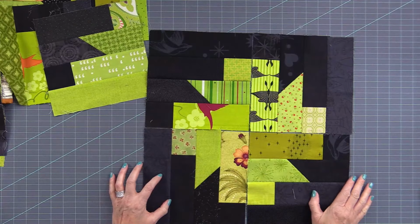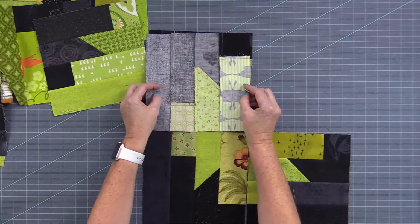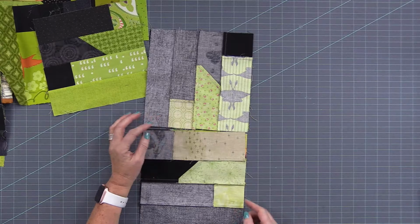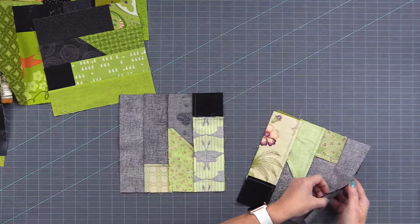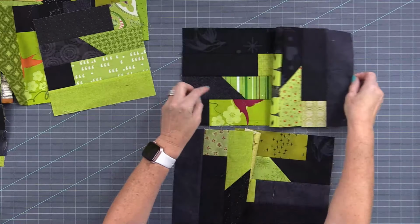So now what we're going to do is put these together into the four. So make a four patch. And I know this is not in the pattern, but I'm going to show you how I like to do four patches. I like to press them in a circle, or do what I call spinning seams. So you want to sew these two together this way, and then go and press. And I like to press towards the long strip. So I press this seam this way and this seam that way. So this one's pressed this way, this one's pressed that way.